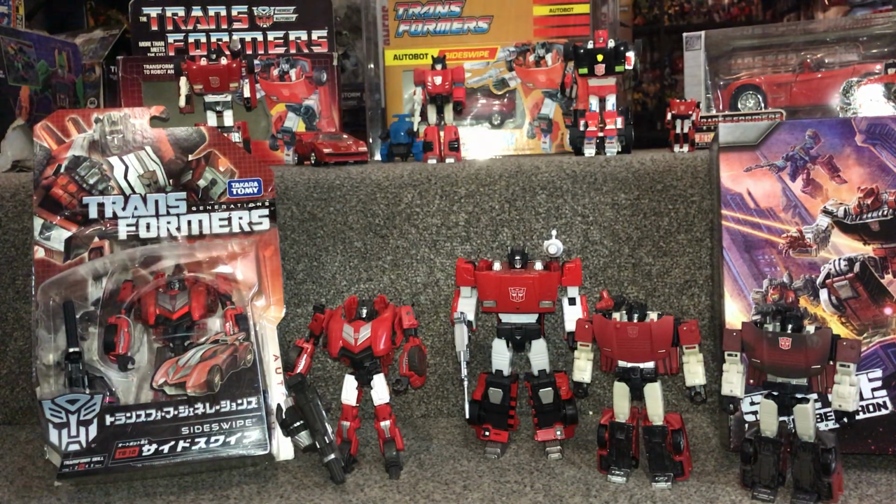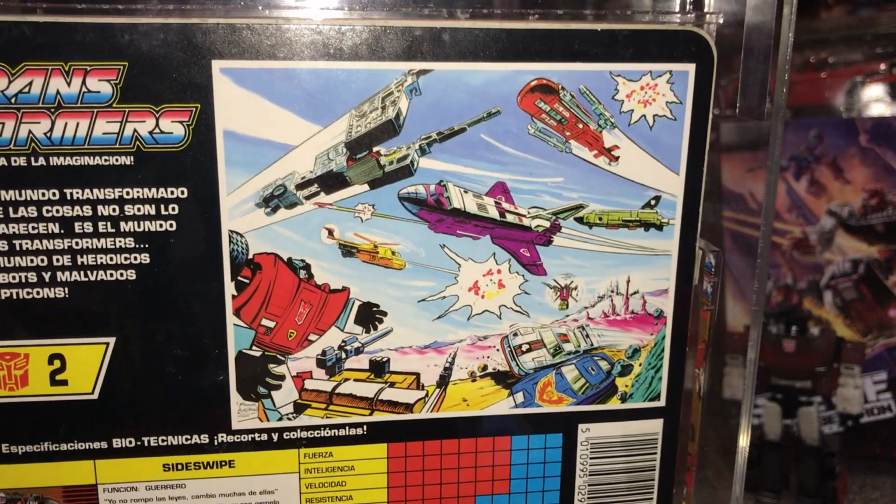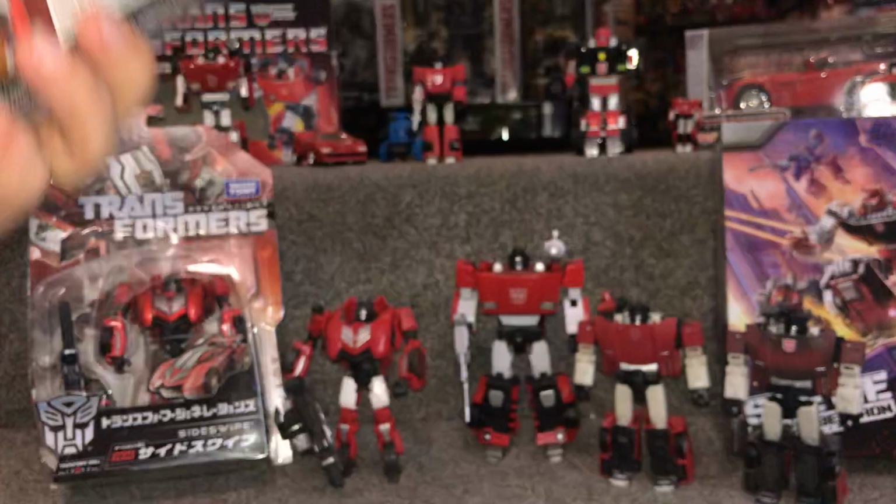So again, 1991, brilliant figure. Oh, quickly show you the back of the box, and that was again just showing the Transformers that were out at that particular time, re-released in 1991.